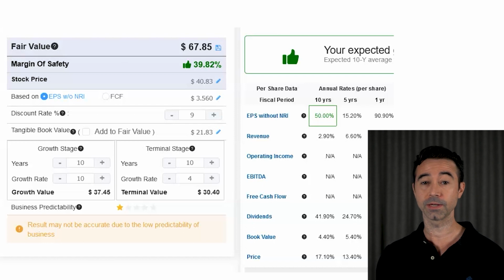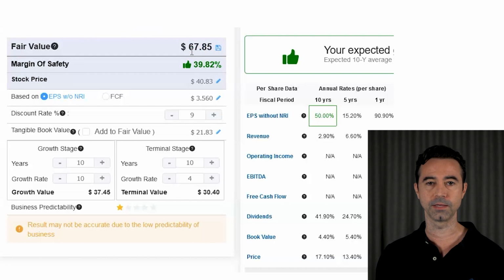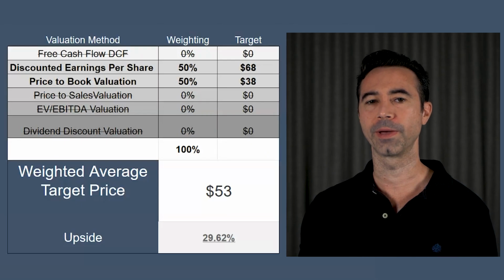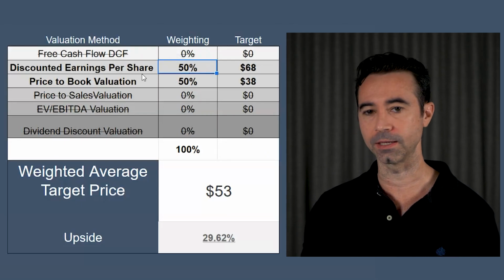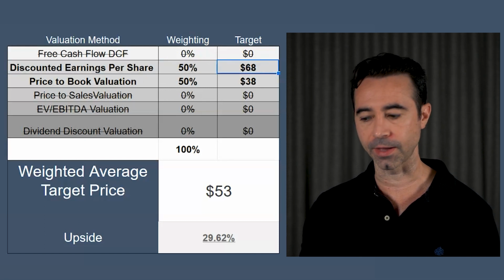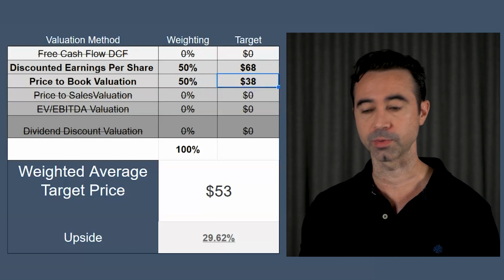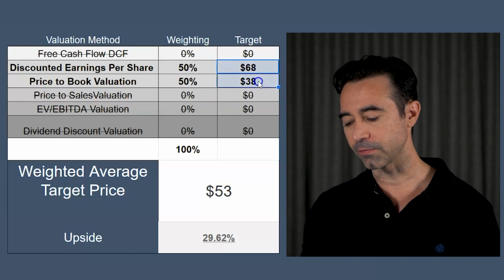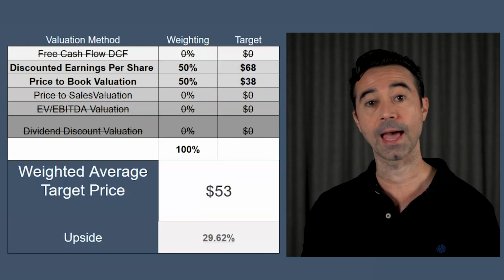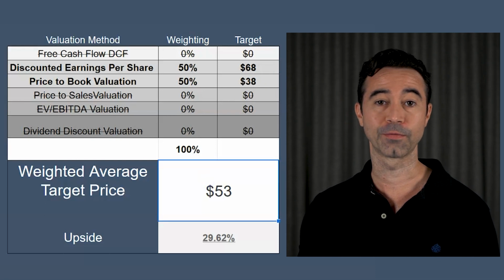So here's the thing. We have two very different price targets. We have a $67 price target here and a lot lower one in the price to book model. So let's take an average of these and let's see what that looks like. So here it is. This is my target price for Bank of America. We have 50% weighting in our discounted earnings per share. $68 was our price target there. And then we have 50% in the price to book valuation, so $38 was that one. Now, of course, these are very different numbers, so what we do is we just take an average, kind of split them in the middle, and this gives us a $53 price target for Bank of America.